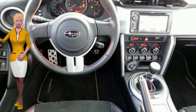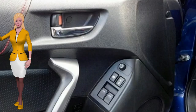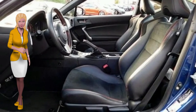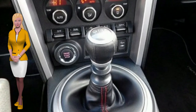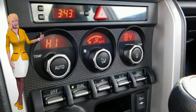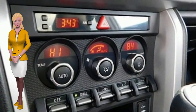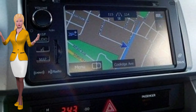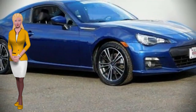Subaru also prioritized safety and security with features such as dual front impact airbags, front side impact airbags, traction control, and four-wheel disc brakes with ABS. This vehicle has achieved certified pre-owned status by passing Subaru's comprehensive certification process, including a comprehensive 152-point inspection. Stop by our dealership or give us a call for more information.